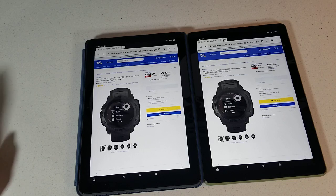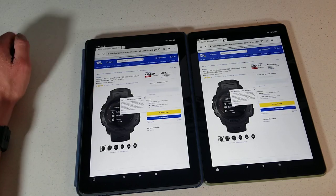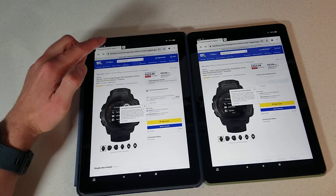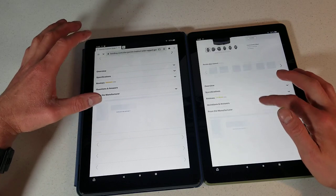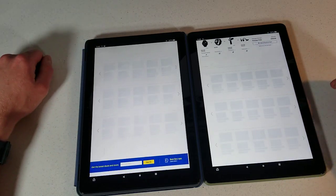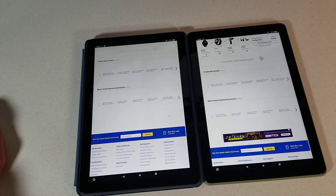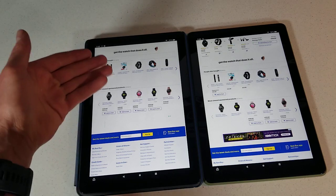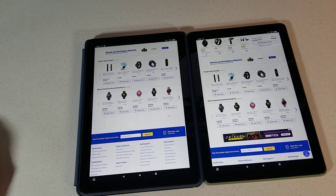1, 2, 3. And because this is a bit of a heavy website, this one's gonna be a hair bit faster. And this is where that RAM's gonna help a little bit, especially when you're trying to multitask here and keep apps open. And see, I mean, it beats by about a split hair. Again, it might just be it just getting the Wi-Fi a little bit better than this one is.